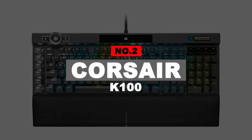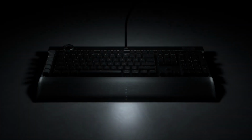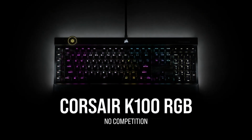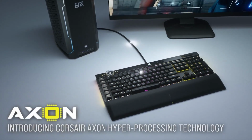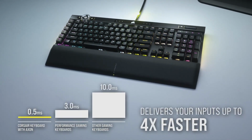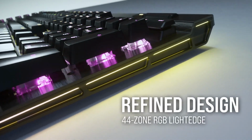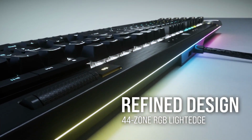Number 2. Corsair K100. Lighting is all the rage right now when it comes to gaming, and one of the best RGB keyboards in the market is the K100 RGB. This Corsair mechanical keyboard is of optical variety, which means it uses light and digital sensors as part of the mechanical process. The Corsair K100 RGB is a full-size keyboard with a host of customization options that make it useful for a variety of gaming genres. The Corsair uses proprietary OPX switches that are supposed to reduce bouncing.